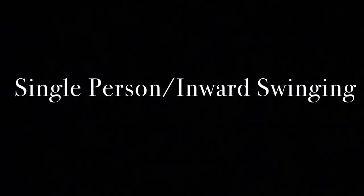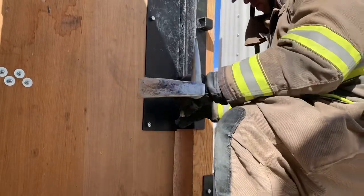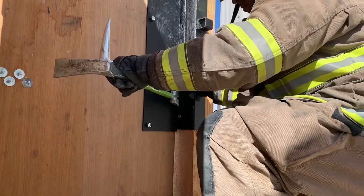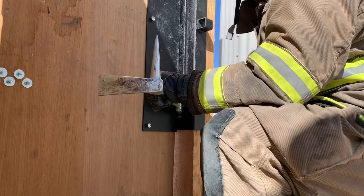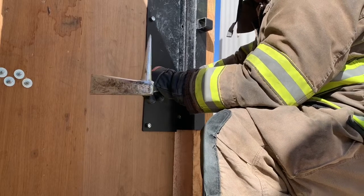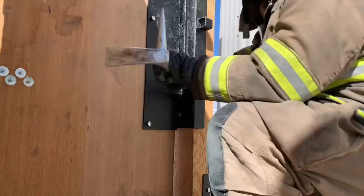Here are some of the major differences found in a low visibility, difficult to force, inward swinging door. If I have to stay crouched due to the smoke or for better visibility, setting my tool could be difficult. I can use my body to help stabilize the end of the halligan while I work on getting the forks set in the direction that I want them. By placing my elbow on my knee, that keeps the far end of the halligan stable and allows me to focus on getting the forks set exactly how I want them.